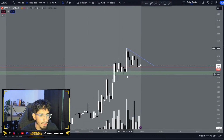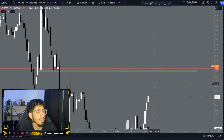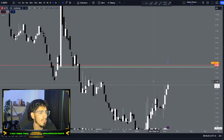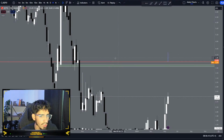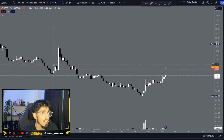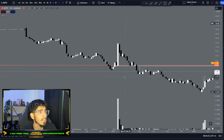So why do I like BZFD? How did I get this zone? First thing I did, this is TradingView. When I went to the charts, I went to the weekly chart, which is what I usually start off with, and then I go to the daily chart. You can see the candle with the highest volume and the biggest move, so we look for a demand zone. In this demand zone, we can clearly see BZFD made a massive move from $4 to $17. This is the candle that made a massive move with high volume.